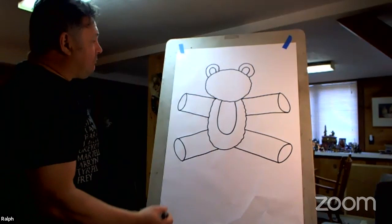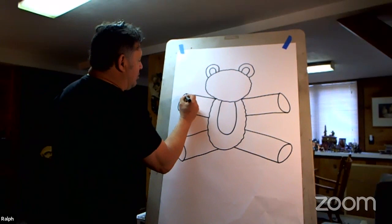Now I like to put pads on the bottom. So I do 1, 2, 3, 4, 5, big oval.